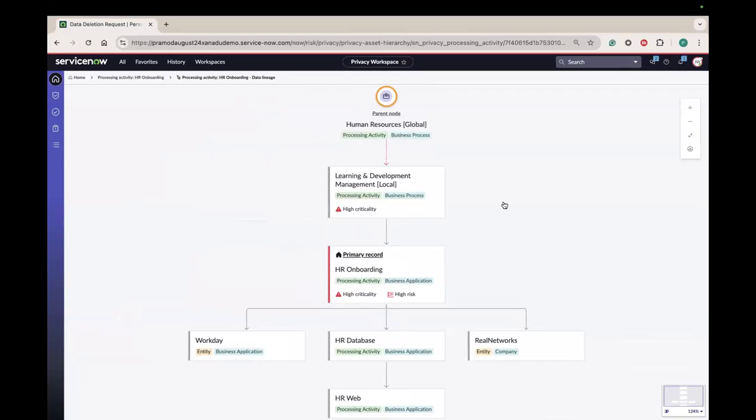So the moment I select that, if you notice, HR database has got associated with HR onboarding right here, but not just that, it also brought in HR web, which was originally connected to HR database earlier, right? So what we do as part of this entire relationship is not just to bring the immediate relationship, but also, if it has further connections from a data flow standpoint, we bring those things together.